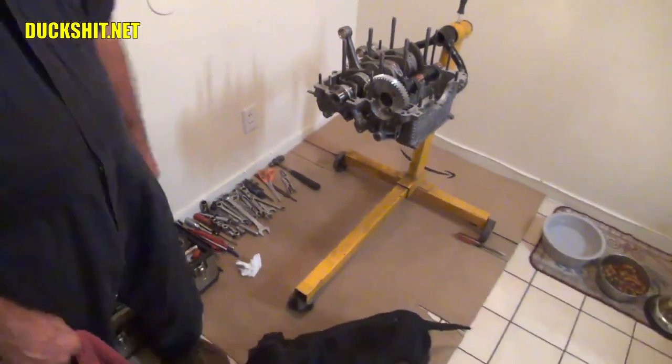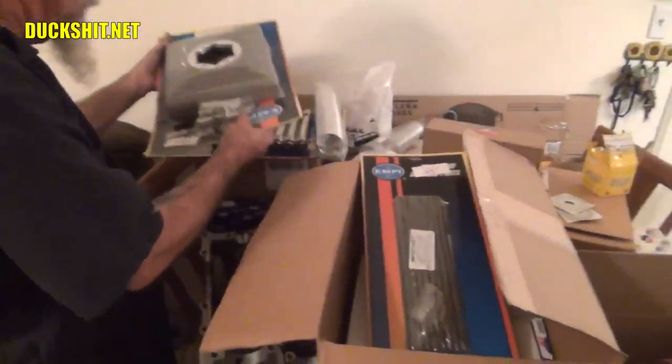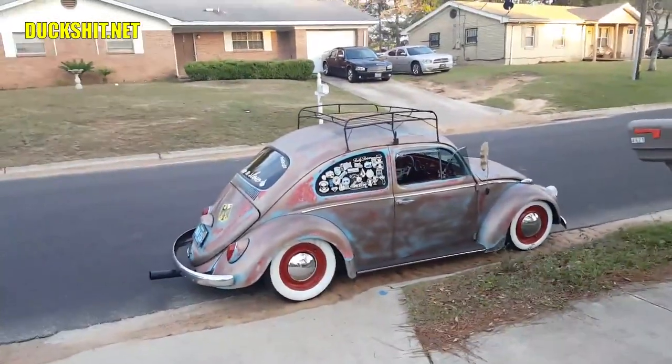Yeah, and Matt is also going to be installing something else that's going to provide a little bit of extra protection, if you will. Oh, deep sump. Yeah, deep sump. There you go, extra 3.5 quarts. Oh, and he's lowered. Let's see how long that lasts. Oh, yeah, there he is.